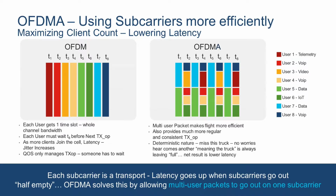If you heard my last talk, I did talk about this and use this slide. I like this one because it illustrates that in Wi-Fi 5, we have these time slots in which we're able to send traffic. And this is the OFDM standard. I'm able to send from one user, you can see on the right-hand side here, user 1 sending some kind of telemetry data, and then user 2 goes, and then user 3 goes, and then user 4 goes, and all this kind of stuff. And they're able to transmit.